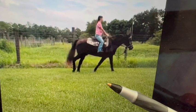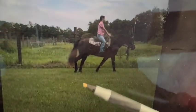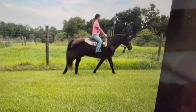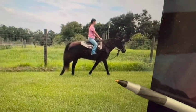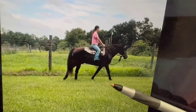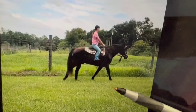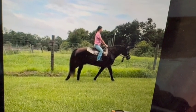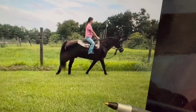And I set it up like a clock at 12, 3, 6, and 9. Let me get this to brighten back up again. To get him to pick up his legs, it'll help him to round his back, and it will help him to engage some. You can start with just lunging him over the poles just to make sure that he can do it and he's not going to get trippy or anything like that.